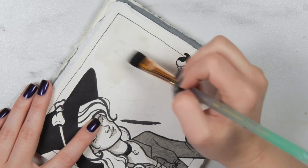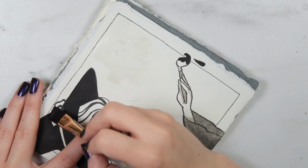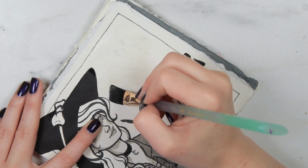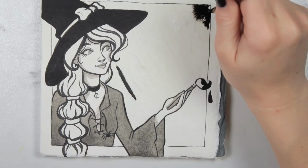I think I want to do the background part next so that I can get that sorted because I know what I want to do. This water's a little dirty, but I think it's fine. I'm gonna wet the whole background with my water. It's the corner.